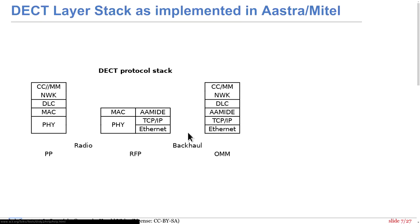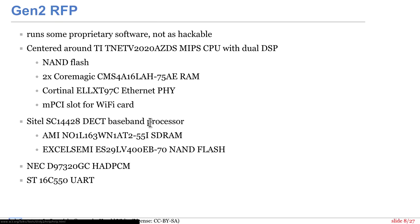And here in between we have a TCP/IP based protocol that I called AAMIDE, which is the Aastra Mitel DECT protocol. We don't know how this protocol is called. It's a proprietary protocol between two network elements, and I had to come up with an acronym that wasn't used yet. So I came up with this rather handsome acronym.